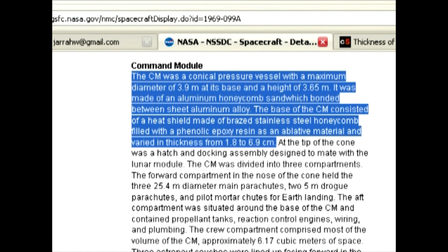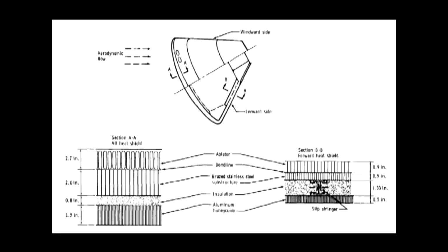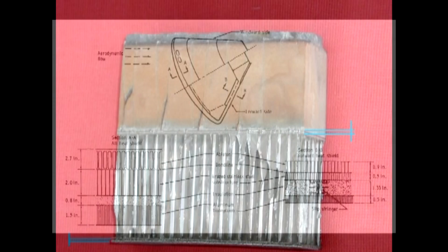The CM was a conical pressure vessel with a maximum diameter of 3.9 meters at its base and a height of 3.65 meters. It was made of an aluminium honeycomb sandwich bonded between sheet aluminium alloy. The base of the CM consisted of a heat shield made of brazed stainless steel honeycomb filled with a phenolic epoxy resin as an ablative material and varied in thickness from 1.8 to 6.9 centimeters. Essentially, the thick hulls functioned as a heat shield and were made from materials designed to burn away on re-entry.